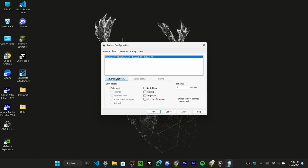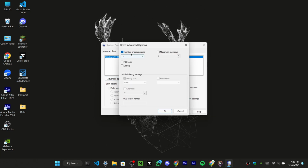Now, let's delve into Advanced Options. Click on Advanced Options. Here, locate the option for Number of Processors and ensure it's set to the maximum available. This optimizes your system's boot process by utilizing all available processing power.